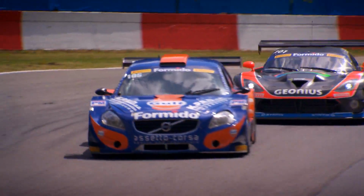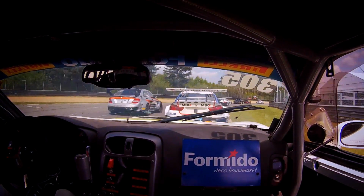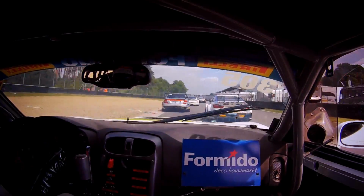This season, two classes kick off the season, SuperGT and GTB. We start with the ins and outs of the fastest of the two classes, SuperGT.